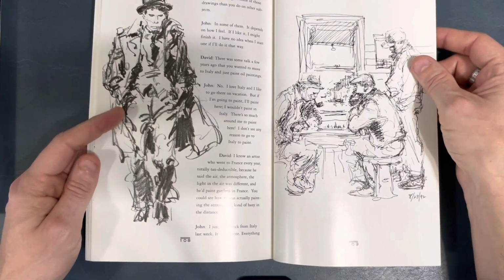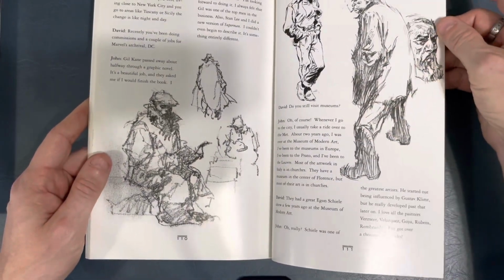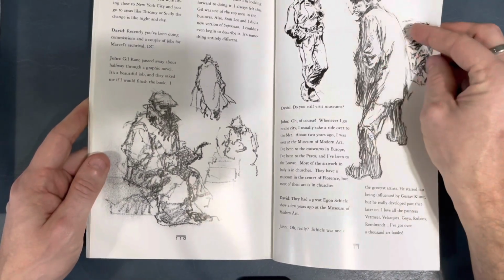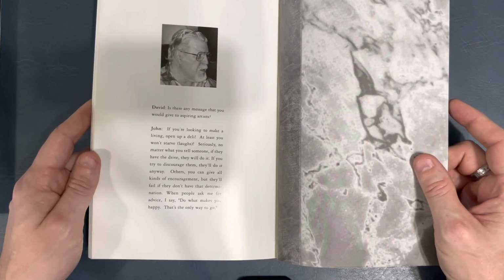Great looking guy right here. Could be a detective, a private dick, as they would say back in the day. I'm slapping the rhymes. Look at this guy. Looks like a thug from the 50s. And it ends with, is there any message that you would give to aspiring artists?